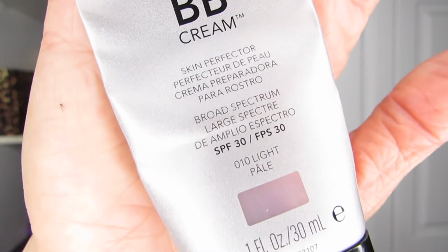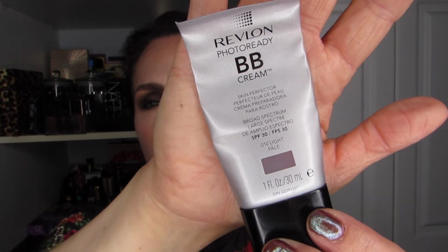We are now into makeup, and I will use as my first example something that is relatively cream-based, and it is the Revlon BB Cream in 10. And it also has SPF of 30, which is nice. This is a very light shade. So 010, it says light. Nothing much to say about that. I had 3 of these.